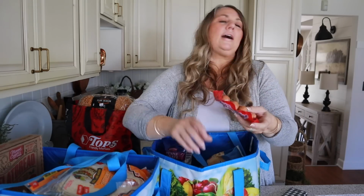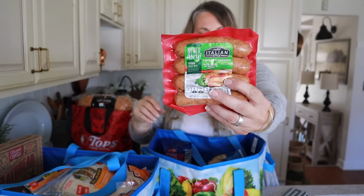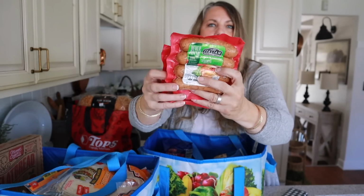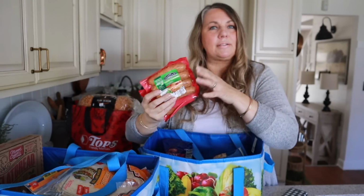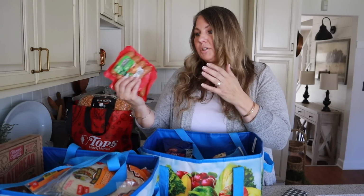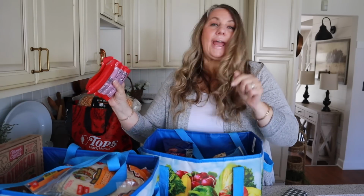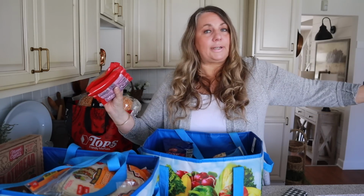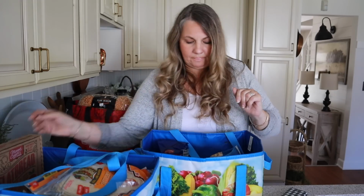I got 2 of their Italian chicken sausage, which is delicious. I got 2 packs of that. And that is for roasted sausage with peppers and onions. One of my favorite meals. You could use smoked sausage or even turkey kielbasa from Aldi too, but their chicken sausage is really good. I'm actually going to prep this today to have it in the refrigerator for this week. So we're going to get that prepped today, so I'm going to put that aside.